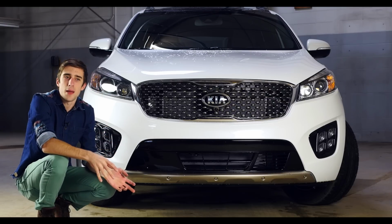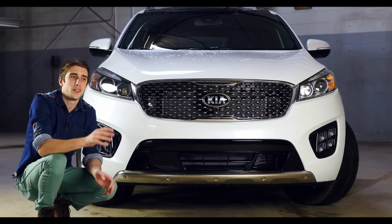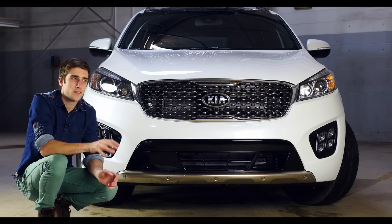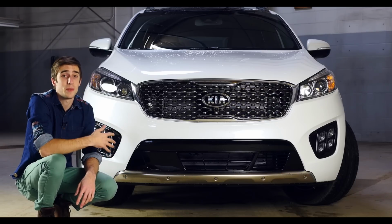We've never seen this drive at night before, but we think it just looks phenomenal, and you'll definitely be able to know that this person is driving a Kia. And it's not a bad thing. Kia have become extremely nice vehicles.